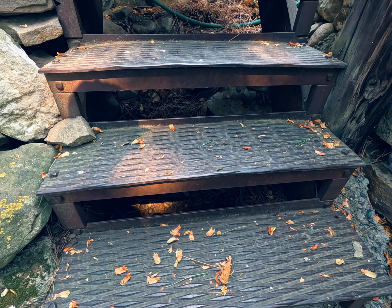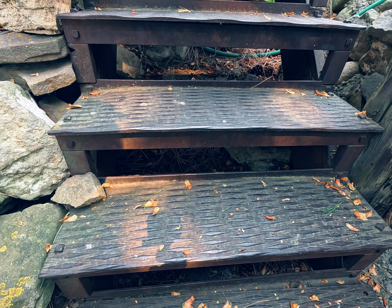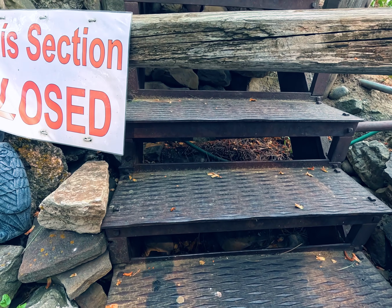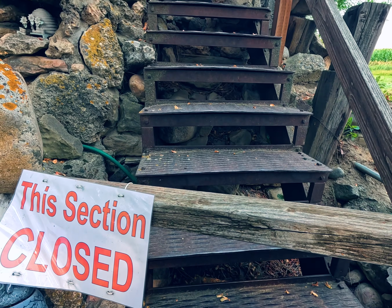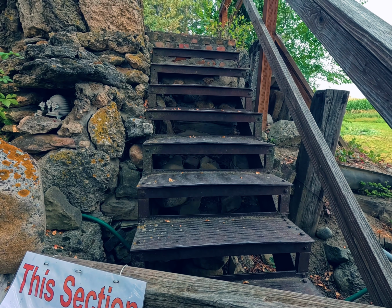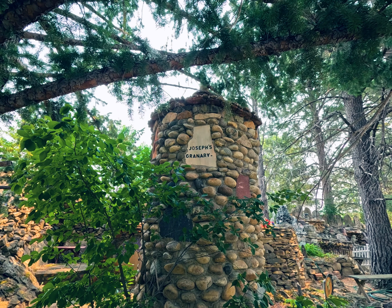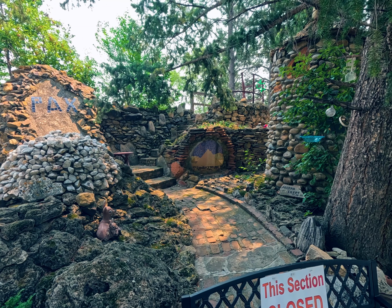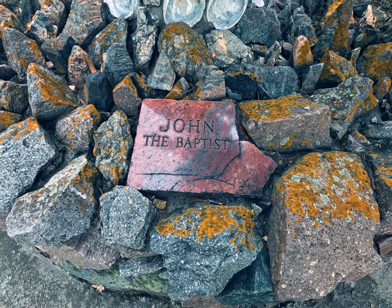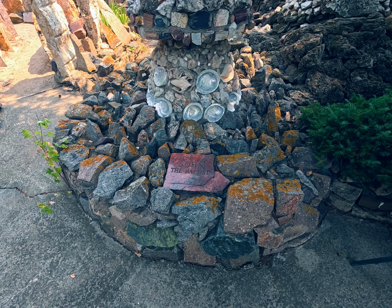hidden in the pathway. Never in a million years would I ever know that this was here if I hadn't read about it beforehand. It just looks like any other set of stairs. Just one more little secret hidden away off the side of the road. Next, we pass Joseph's Granary, the PAX or Peace on Earth mosaic, and a fountain homage to John the Baptist.